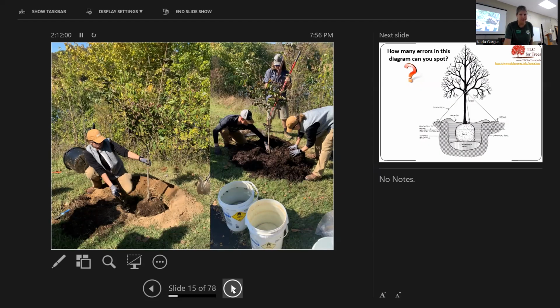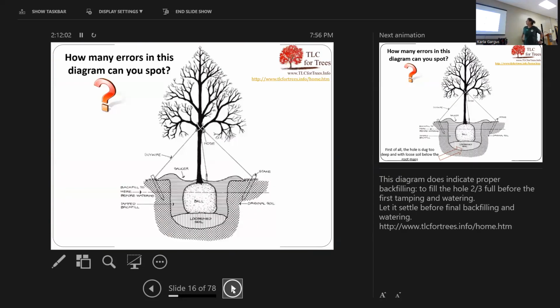That includes potted babies. How many problems do we spot in that diagram? What's wrong with it? It's got wires on it. Holes too big. Holes too deep. They loosened up the soil on the bottom and mounded it up. It's still going to sink.